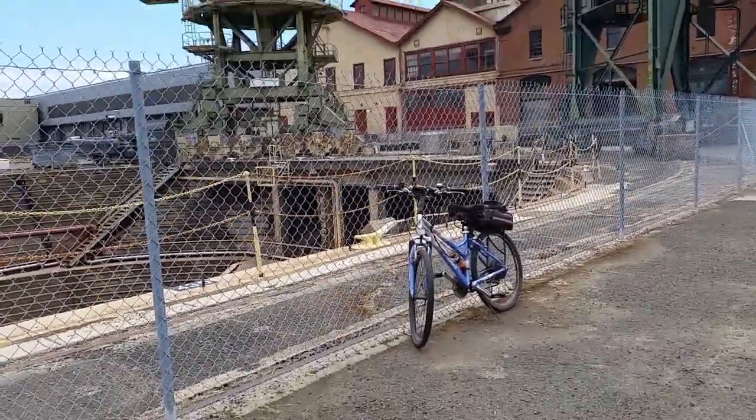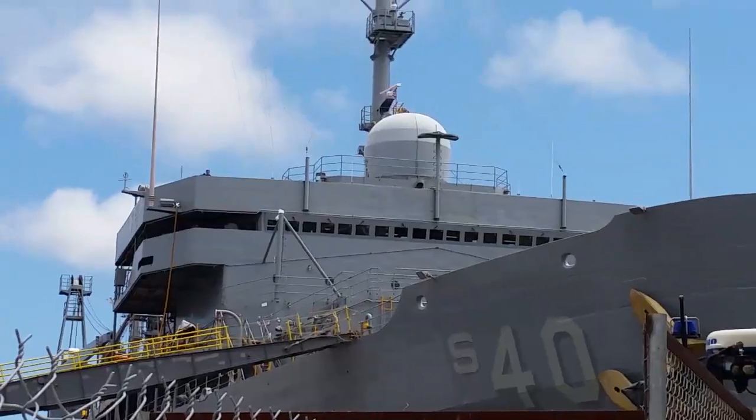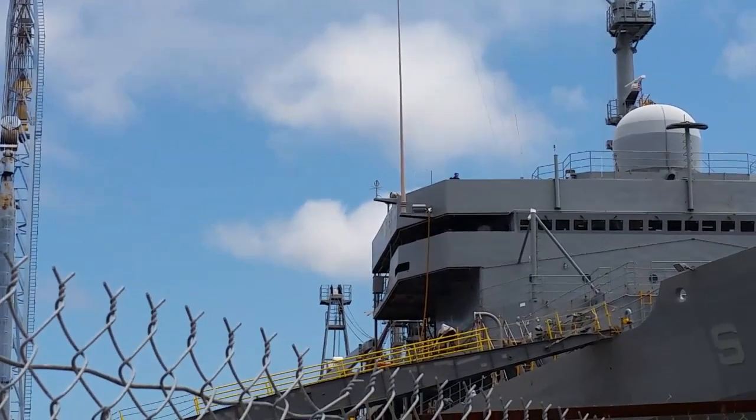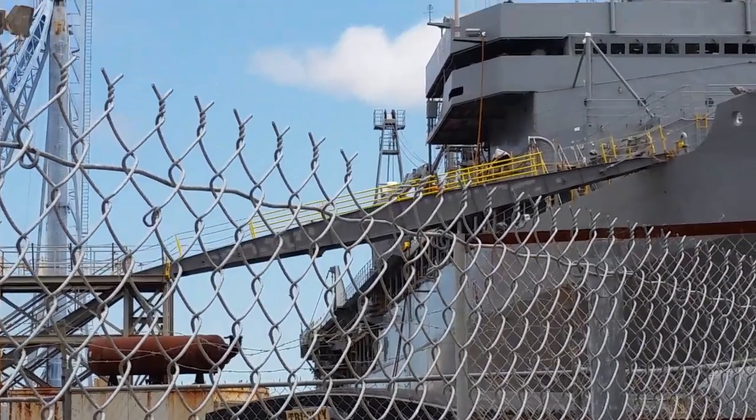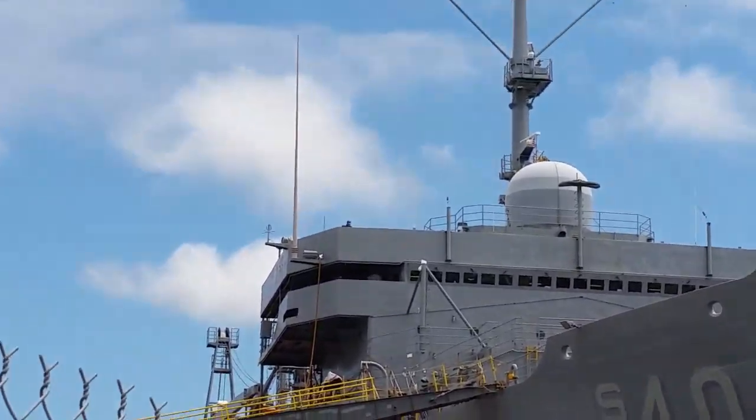I don't know where he went, so I better catch up with him. Just noticing that they're actually working on that S40, whatever that is, doing something.